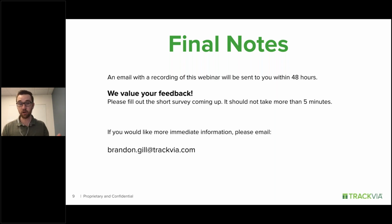The first is that we have an open and bidirectional API that's completely documented for you. So if you have staff that wants to write to the API in order to bring that data into TrackVia on an after insert or a before update, or you can bring it in a batch if you'd like to, you can bring data in or push data out in that way.